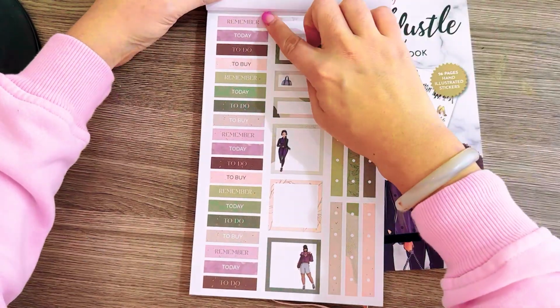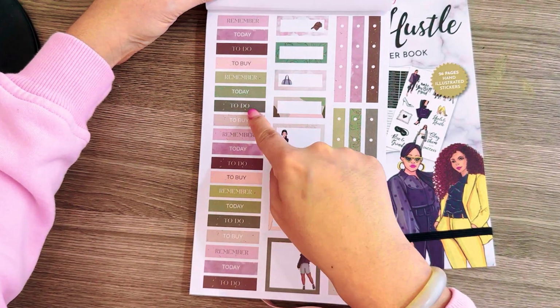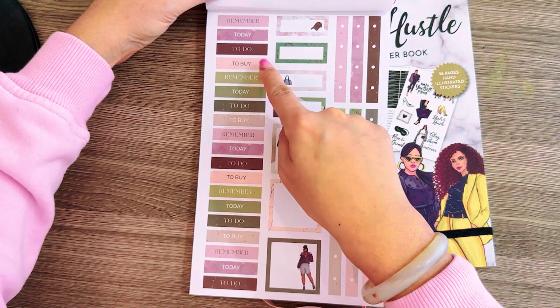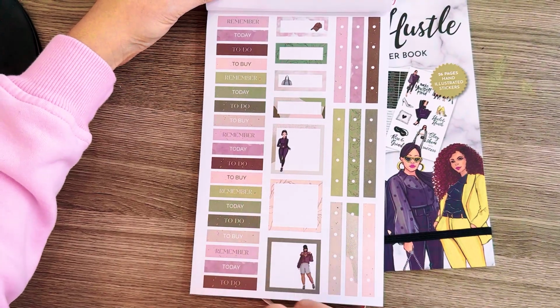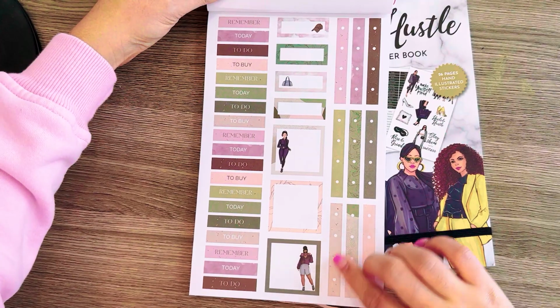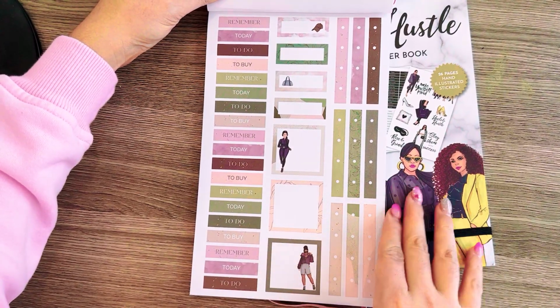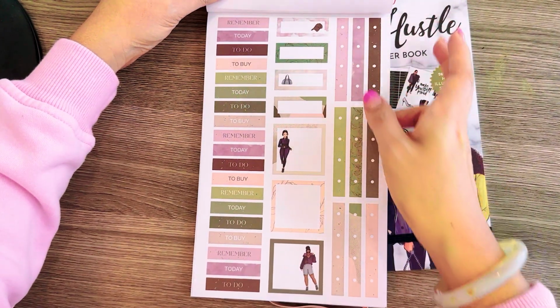We have lots of headers where you can mark this is your to-do, this is your to-buy, or anything to remember. And those types of things are called a tracker, where you can write down your list and after you finish you can check it off. Usually you put those on the side of the box.